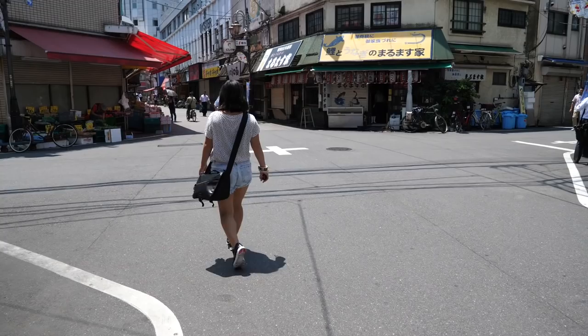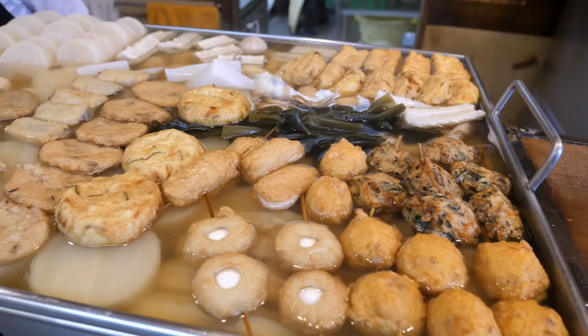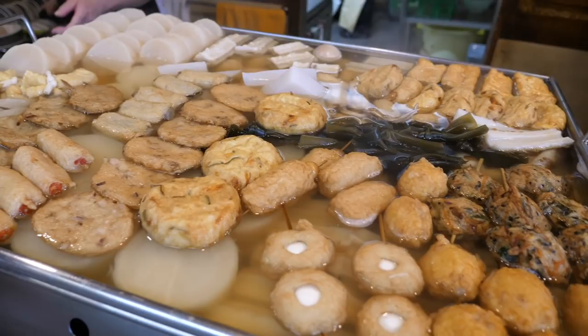We've come to a really local part of town to find this family business which specialise in oden. Oden is Japan's most beloved fast food. It's made up of a number of different ingredients like egg and fish cakes, and they're simmered in a delicious broth. Let's go and eat.